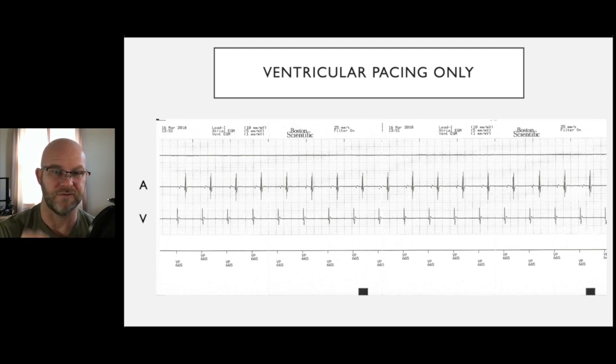And now here's just V pace on a nice steady beat. So that patient's breathing improves. They'll always be anticoagulated unless you end up giving them a Watchman procedure, the left atrial appendage occluder. We'll probably talk about that in another video. But here's a V pace only, and that's proven by interrogation.